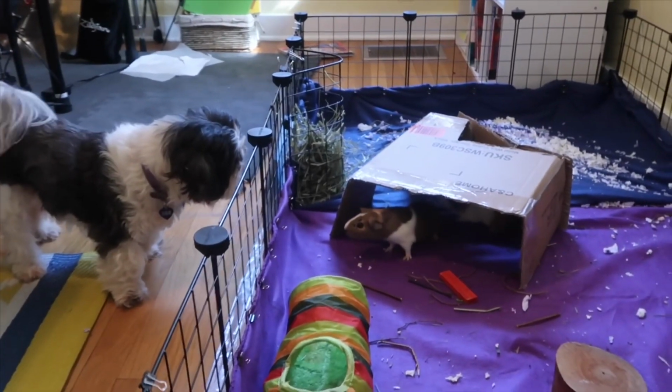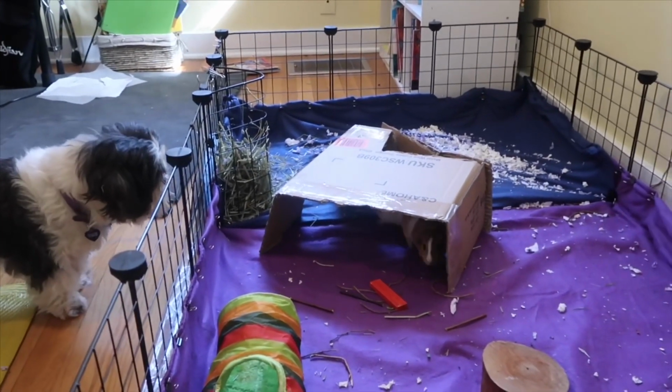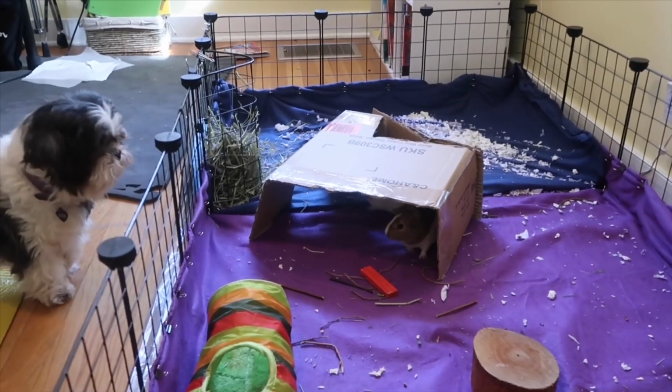My dog thinks she's tough, but the guineas are not scared. Roxy, don't bark at them, girl.